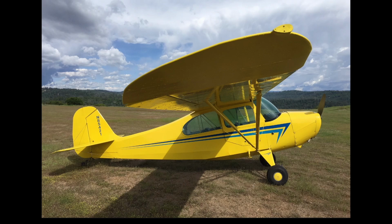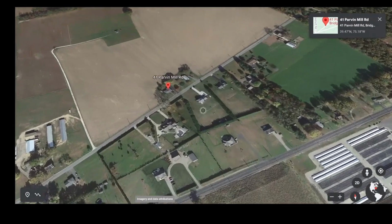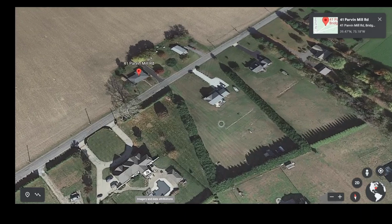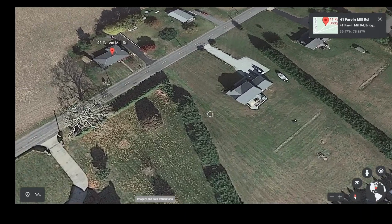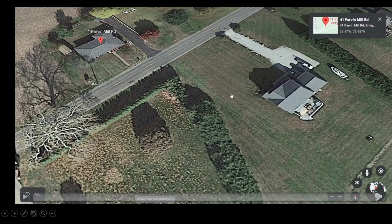But it was this aircraft here, Aeronca 7AC Champ, November 2716 Echo, and it left from Bucks Airport and came in here at 41 Parvin Mill Road. You can see all the open fields around the area, and I believe the aircraft landed right here. Thank goodness it didn't hit any of these houses, but again, a sad one for those on board.